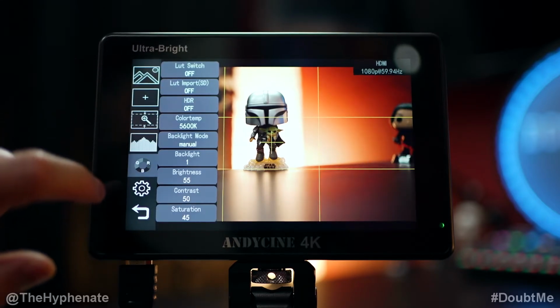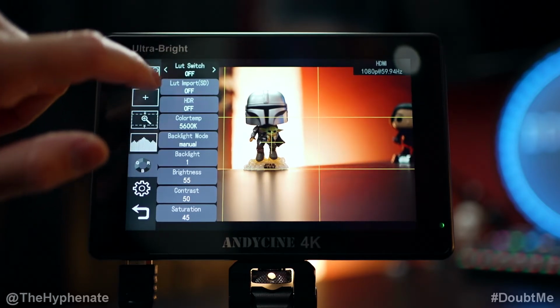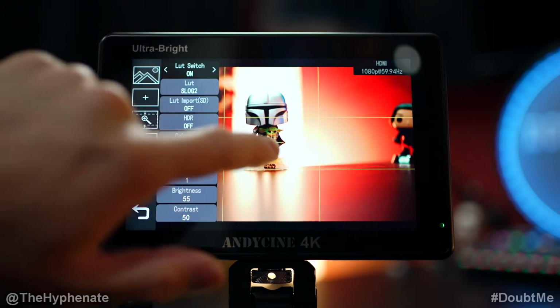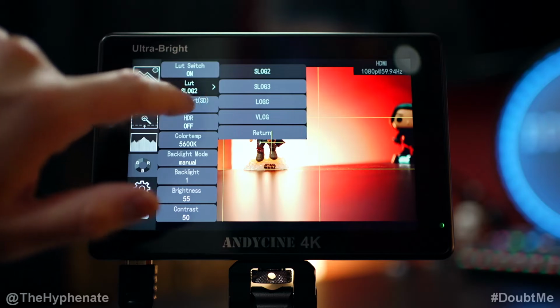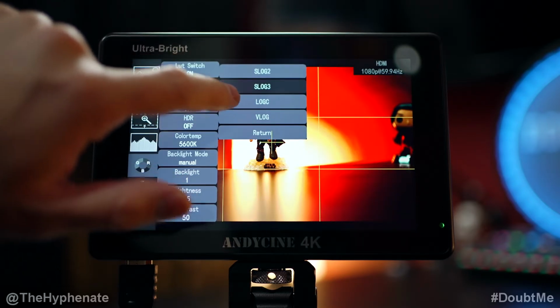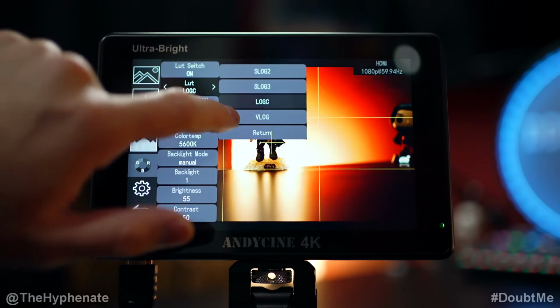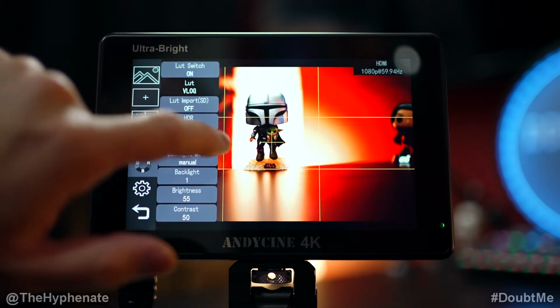Now the next page is GRB. Here you can turn on your LUTs. So here, whatever the built-in LUT is right now, you can put that on, and by default, it usually goes to S-Log2, but you can choose between LUTs that it already has built in. So we have S-Log2, S-Log3, Log G, V-Log, and go back.